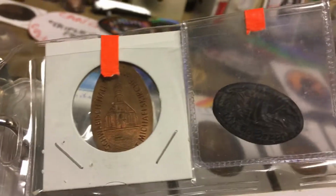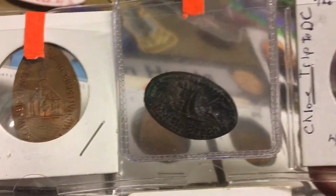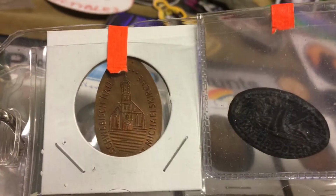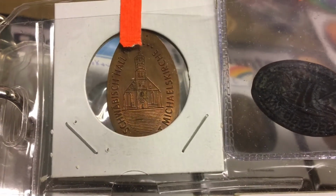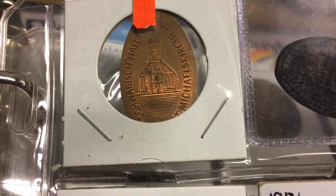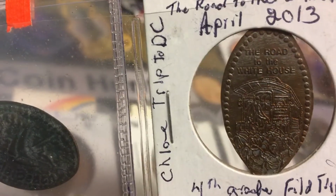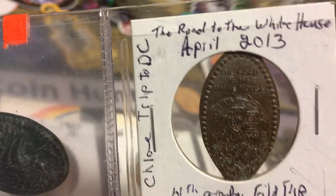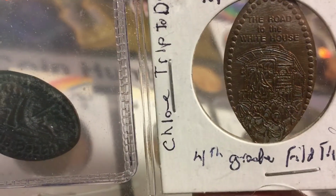Now here are some more. Oh my. Pennies. Back when they was having a toilet paper shortage, they came out with some, and they was wanting, I think, $5 a piece for them. It's crazy. The road to the White House. My granddaughter went to a field trip, fourth grade.